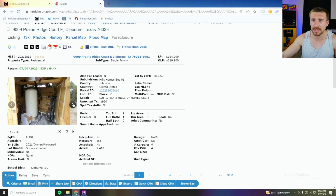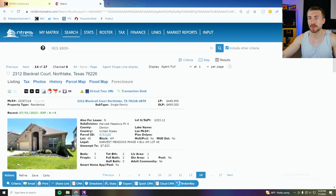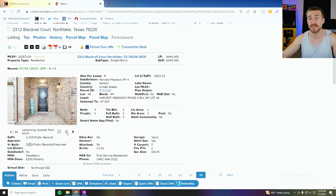Okay, yeah, let's not look at this one. That was a cute dog. Okay, let's choose this one in Black Rail Court. There you go, a beautiful new house. It was built in 2020. Okay, looks like a great house.